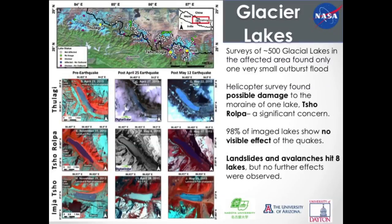Another interesting thing that came out of this was, there's a lot of glaciers in Nepal, and they create lakes. So when the glaciers melt, they create lakes that are pretty fragile. So one of the things that was done is they actually surveyed 500 glacial lakes in all of Nepal and the surrounding areas, and they found that actually the earthquake did not destabilize hardly anything. So there were very few, if any, glacial lake outbursts, which is really, I mean, people devote their careers to glacial lake outburst floods. And there weren't any. And so one of the huge research questions coming out of this is why?